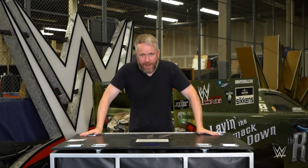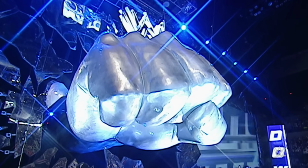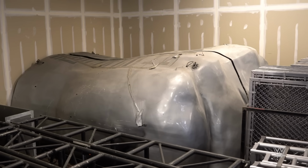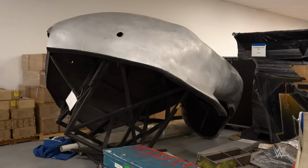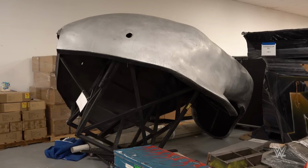So not everything is going to fit in this box, right? There's actually some really gigantic pieces in here. Everybody asked me about the SmackDown Fist. The SmackDown Fist is in 3 different parts, in different parts of the warehouse. It's gigantic. The thing took up a single tractor trailer, the entire SmackDown Fist. And we do still have it. We don't have all the glass shattering pieces from around it, but the SmackDown Fist is here.